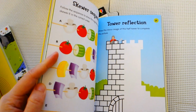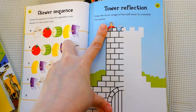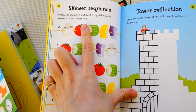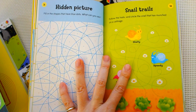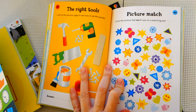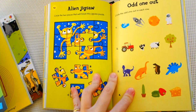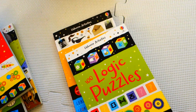Picture puzzles. Okay, I think this can be for kindergartners. So see, draw the mirror image of this half tower to complete the picture. So this is for my little one. Follow the sequence to draw the vegetables onto the skewer in the correct order. This is much easier than the brain games. Snail trails. Follow the trails and circle the snail that has munched on a cabbage. Picture match. Circle the picture that isn't one of the matching pair. Odd one out, alien jigsaw puzzle, fill in the puzzle. So picture puzzles, kindergarten level.